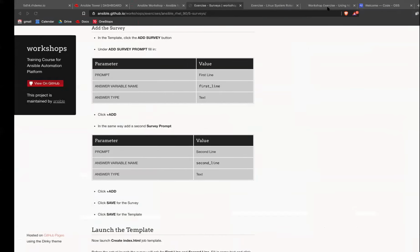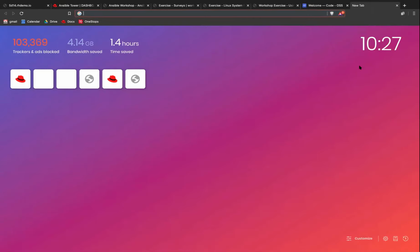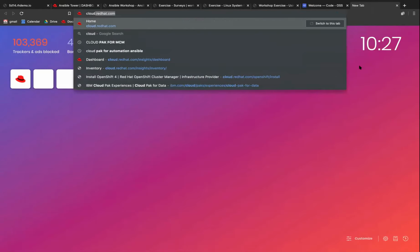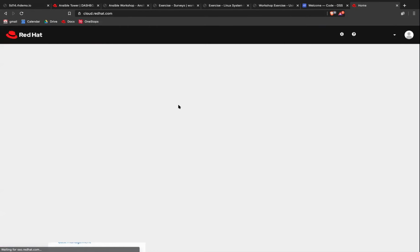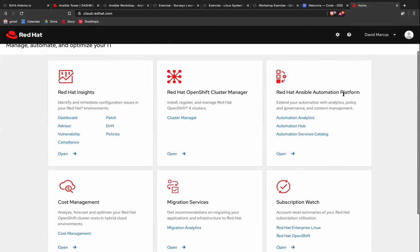If you're interested in seeing that, I believe I can pull up the link. It is from cloud.redhat.com. And if you have an account, go to cloud.redhat.com. You can log in and you're able to not only see insights, but you can see this Ansible automation platform.